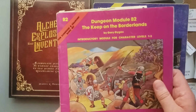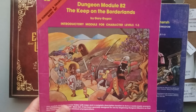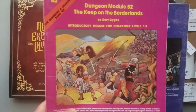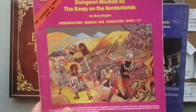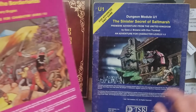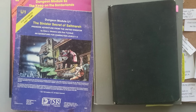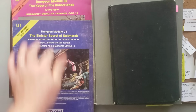And then, of course, B2, Keep on the Borderlands, that was going to be the one on the far west of the front, or the far east, the frontier of this giant empire, on the Borderlands, obviously, and for levels 1 through 3. So I told them, pick where you want to go, and they ended up deciding to go east, and so they did go through this.